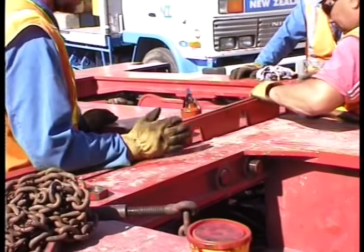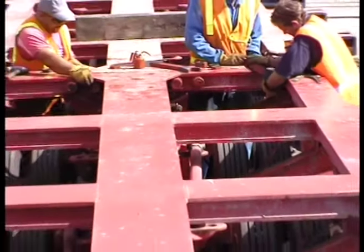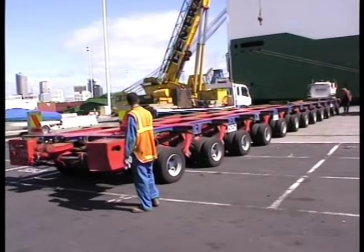Even though the transformer they're about to shift is just a pup compared to some of the jobs they've worked on, the principle is the same no matter how heavy the load. It's the four P's: paperwork, preparation, patience, and perspiration.